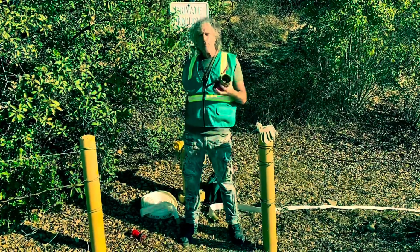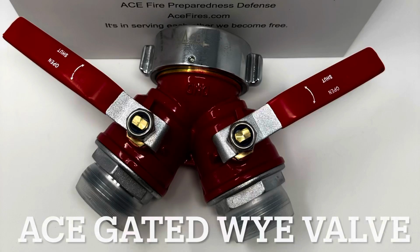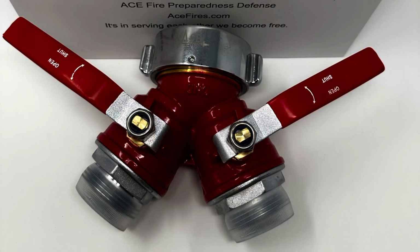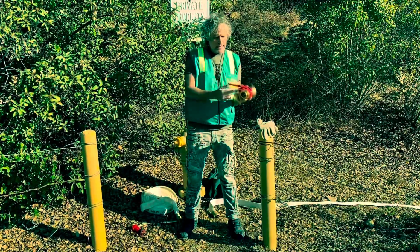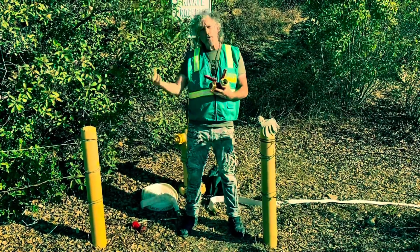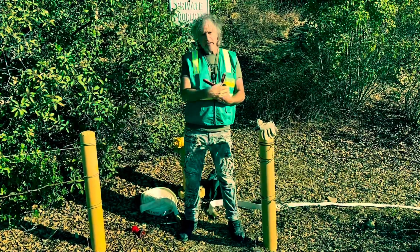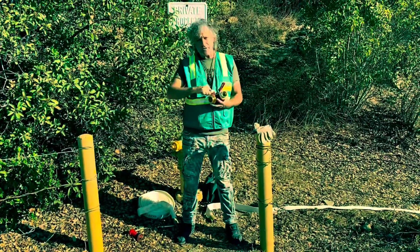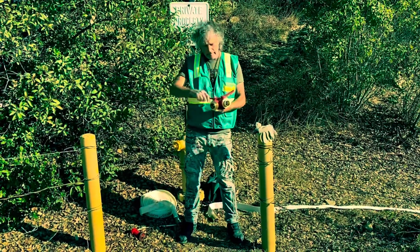So this is the most important Y valve. It's a cutoff with 2 hose exits. You can have one hose for somebody to be in the back of the house and another hose for somebody to be in the front of the house, and you can shut it off. It's got a ball shut off valve.